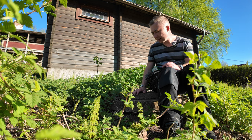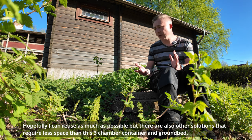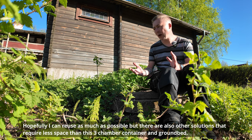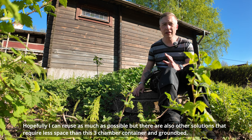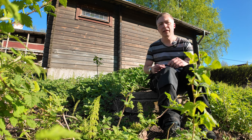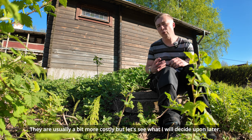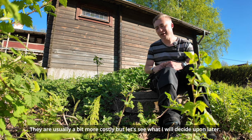In any case, hopefully I can reuse as much as possible, but there are also other solutions that maybe require less space than this three chamber container and the ground bed, but they are usually a little bit more costly. But let's see what I will decide upon later here.